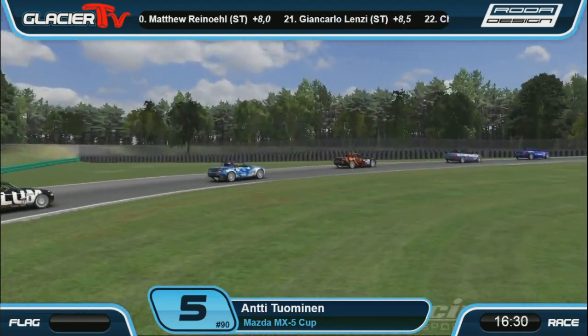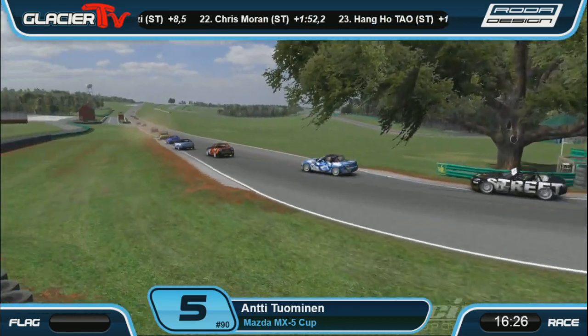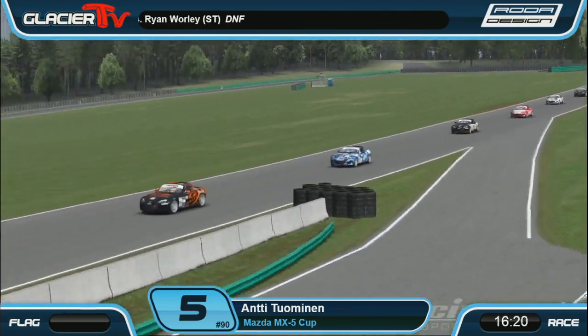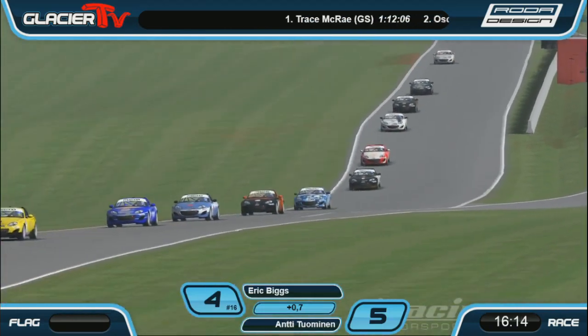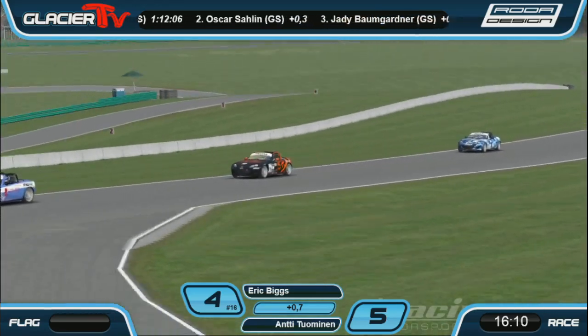But I'll tell you what, Antti Turunen is charging through this field, currently trying to put pressure on the number 16 as he goes wide a little bit, keeping it on the racetrack just. Antti Turunen in the number 90 trying to now put pressure on Eric Biggs in the number 16 machine. Yes, a good fight going on in the MX-5 field.